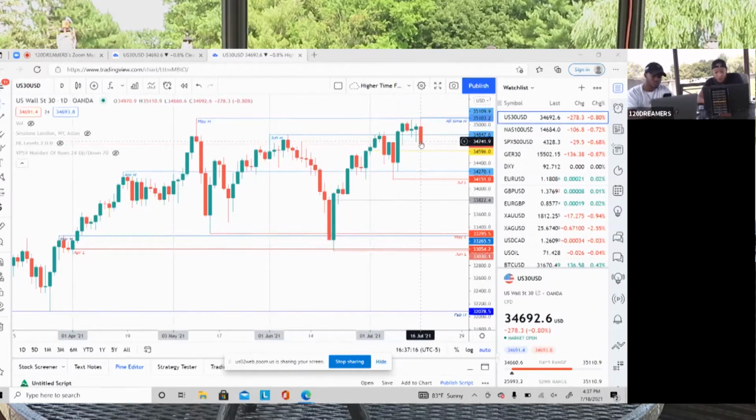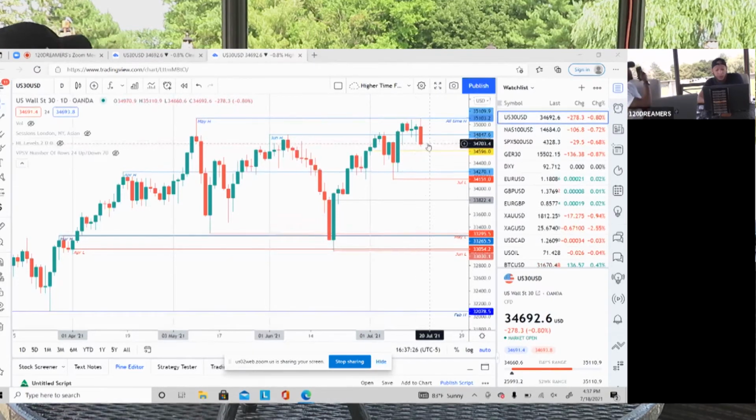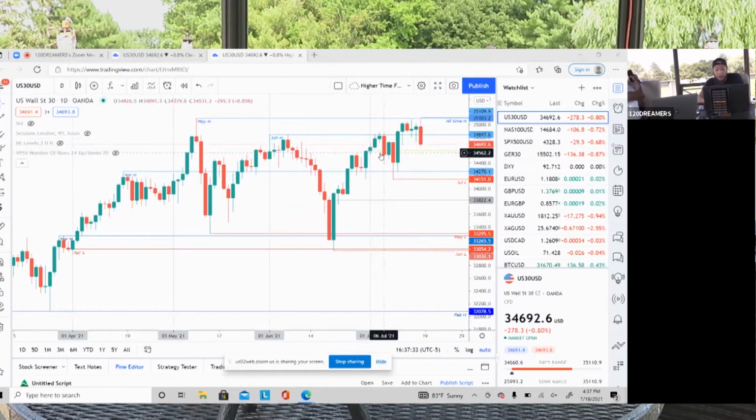As you can see, Friday was a massive day to the downside where they cleared sell stops on the lower level here. What I would be expecting going forward this week is for them to maybe tap this opening price I have marked right here from the beginning of July, July 1st. This level is 34,650.